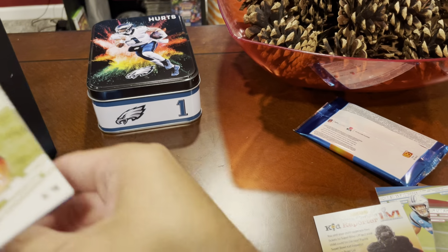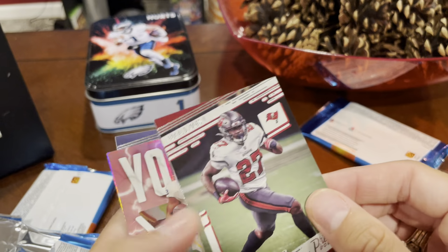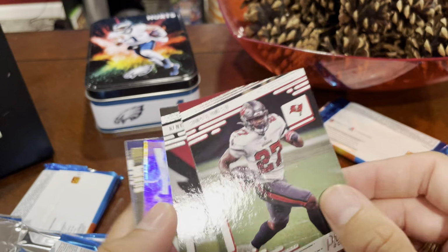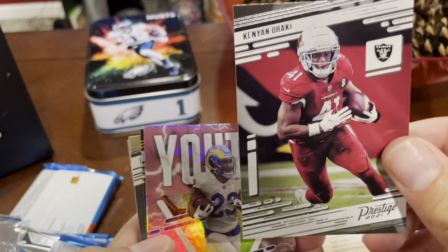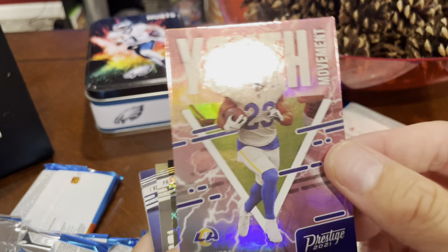I usually get more rookies than I'm getting in this box break. So hopefully the, oh, something good. Okay, here we go. I looked ahead. So we have some bases here. And then here you go.